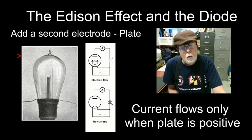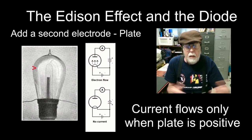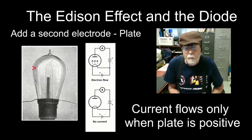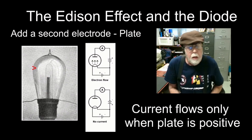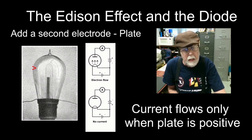So in order to study this, for whatever reason, Edison added another electrode. You can see this little piece of this rectangle here. We now call this the plate, but he stuck that inside the tube, maybe thinking that the particles would go to it or something. But the result was that he discovered first that if he applied a potential difference of voltage between the filament and that little metal plate, that current would flow.